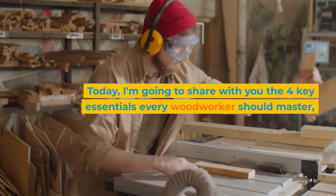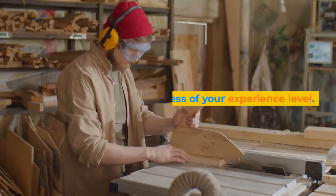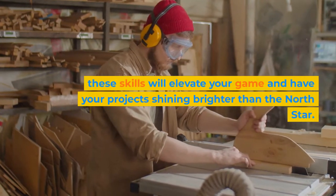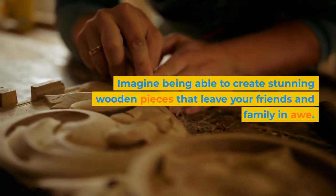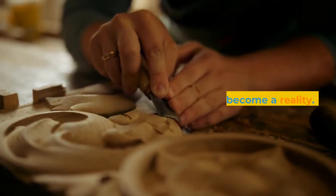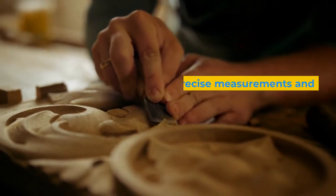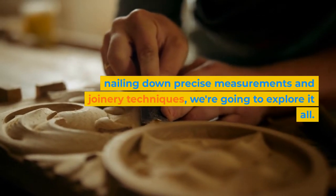Today, I'm going to share with you the 4 key essentials every woodworker should master, regardless of your experience level. Because trust me, these skills will elevate your game and have your projects shining brighter than the North Star. Imagine being able to create stunning wooden pieces that leave your friends and family in awe. Well, that dream can become a reality. From mastering project preparation to nailing down precise measurements and joinery techniques, we're going to explore it all.